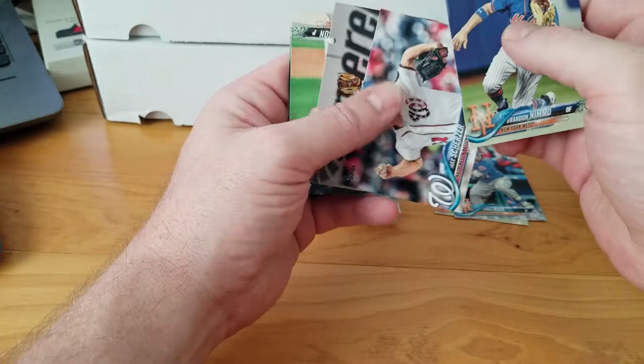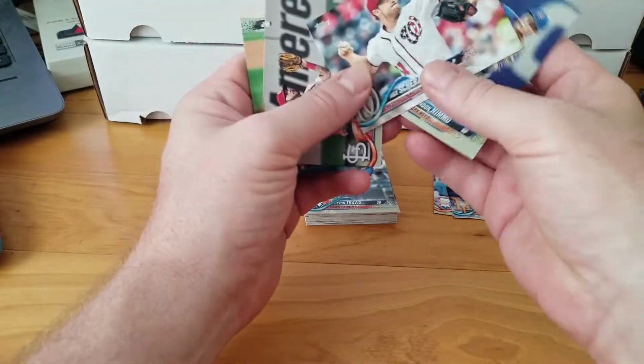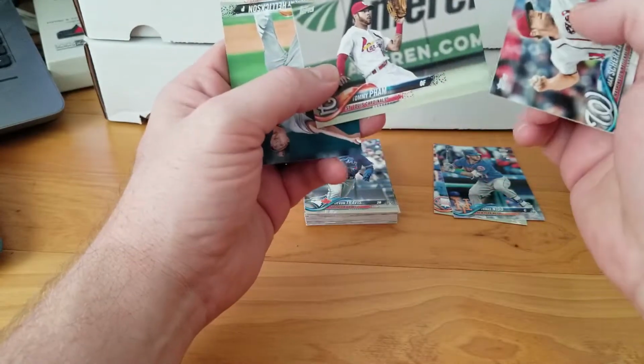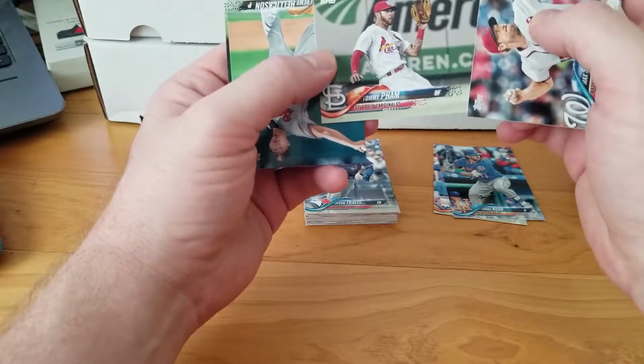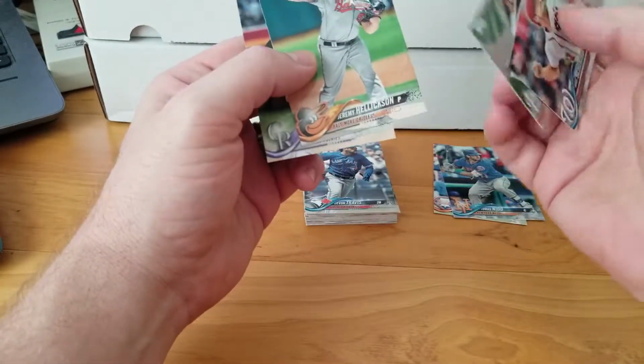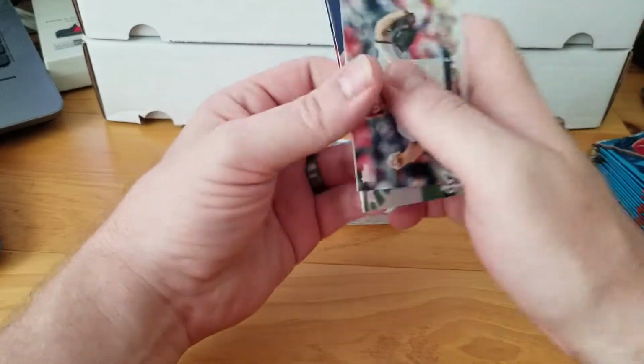Nemo, Scherzer, love that guy. Hope he gets another Cy Young this year. It'll be number 4. Put him up there with the Big Unit, Roger Clemens, 4 Cy Young awards. Hope he gets it. He's having a good year though. He's right there.